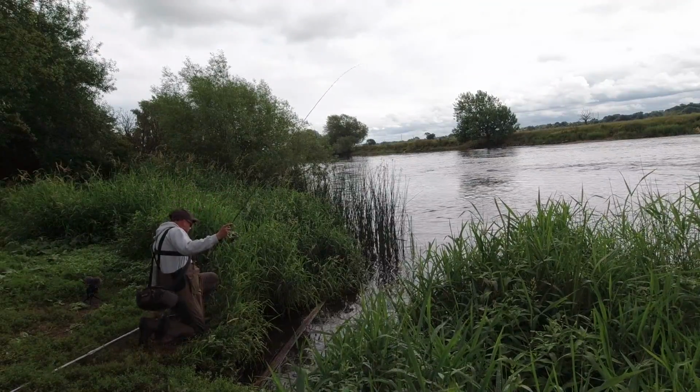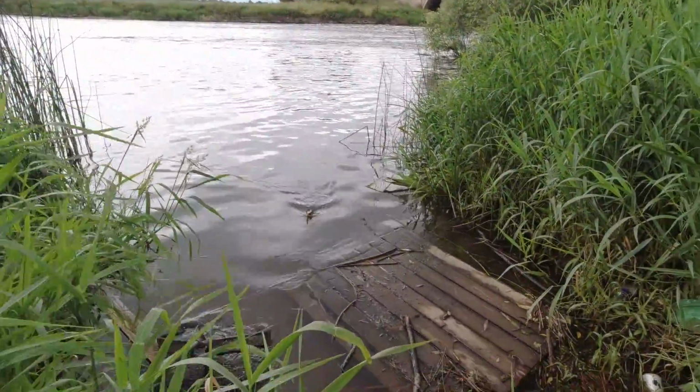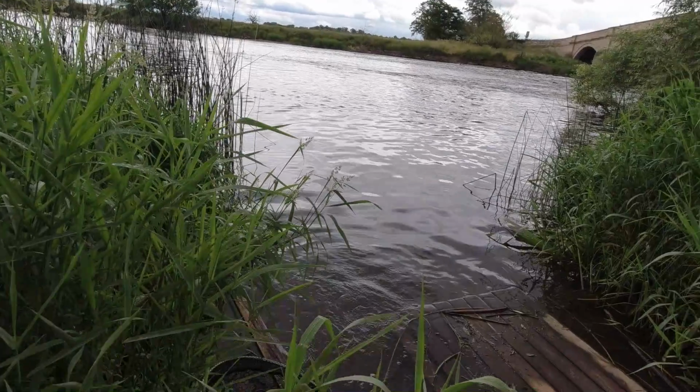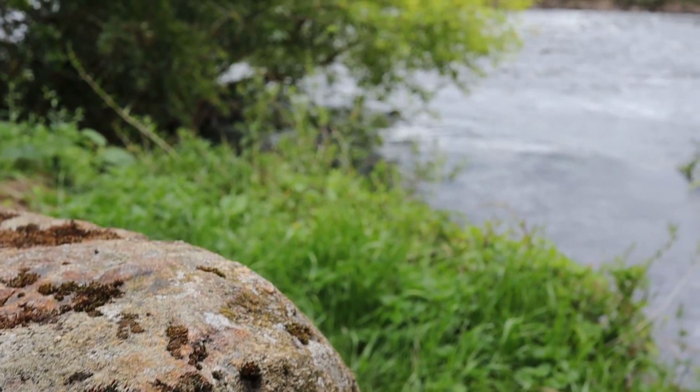Possibly get the net under him. No, it's not that much bigger actually. Oh, he's off, right at the net.